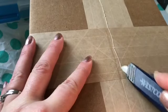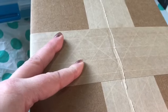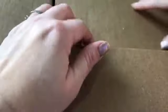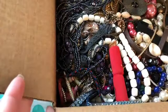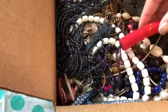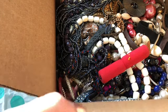So I do not let myself open these things until I have met certain requirements for the day. Whatever goal I set for myself, I have to get everything shipped that needs to be shipped, and list so many items, or take pictures of so many items, or whatever. I have a different goal for every day, and I don't let myself open any boxes until that goal has been met. So that's why it takes me a while sometimes to get around to these things. So let's see.